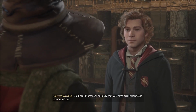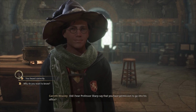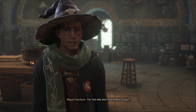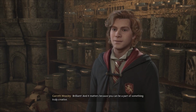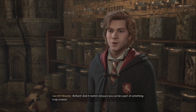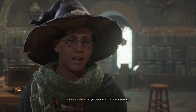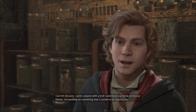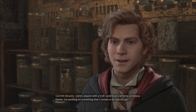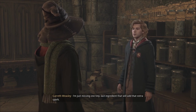I hear Professor Sharp say that you have permission to go into his office. Yes, but why does that matter to you? Brilliant! And it matters because you can be a part of something truly creative. You remember me, don't you? Gareth Weasley. Ah, yes. We met in the common room. Listen, anyone with a troll-sized brain can brew an Adurus potion. I'm working on something that's certain to be spectacular. I'm just missing one tiny last ingredient that will add that extra spark.